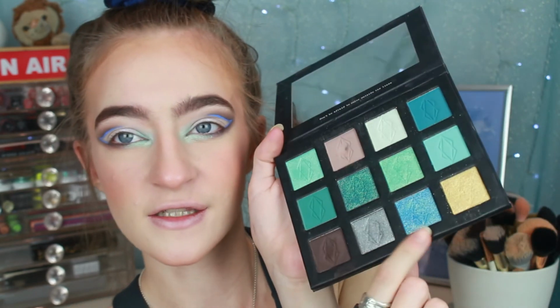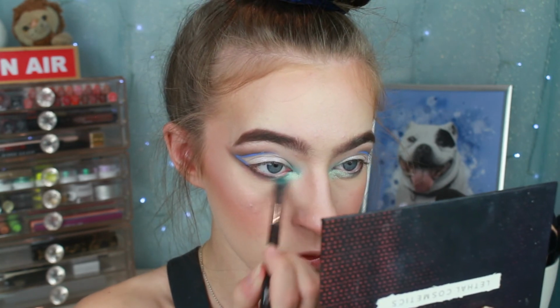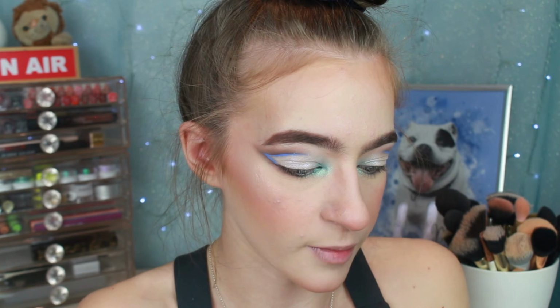Okay, I think I want to go in with the tiniest amount of this darker blue, because I feel like it's a little bit too teal. Yeah, that just makes it blend in a little bit more with the liner, because the liner isn't teal, it's definitely more blue. Oh, yeah, this look is really beautiful. Oh, I'm really happy with this.